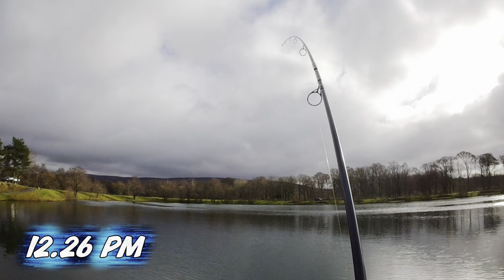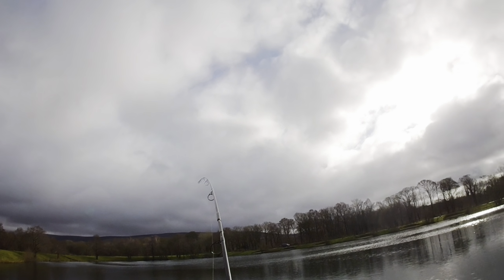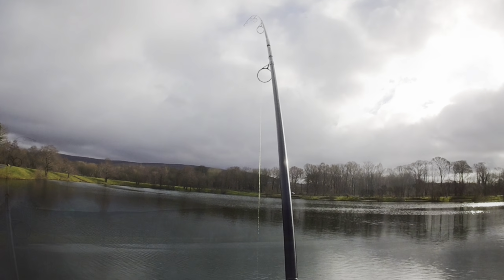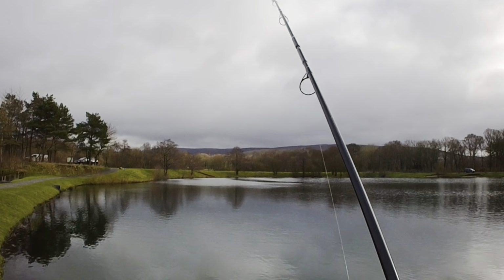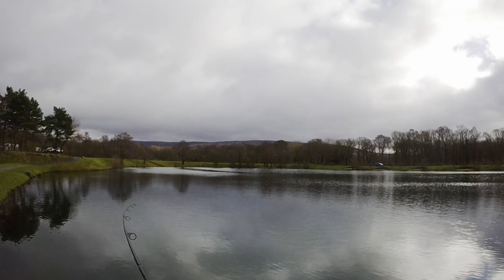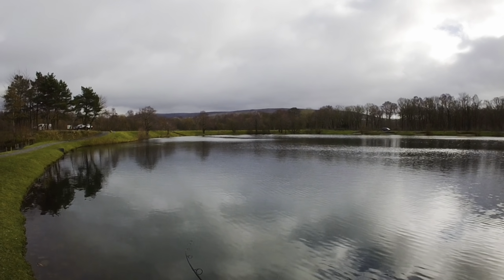Okay, so rods have been out about half an hour. Right hand side rod, first bite, happy days. Try and get him kite over to the right, away from that other line. I think he's gone over it or under it, not sure. No, he's gone under the line.